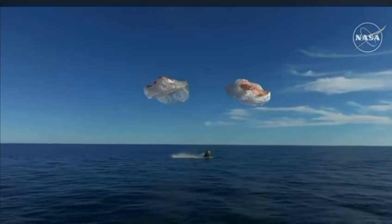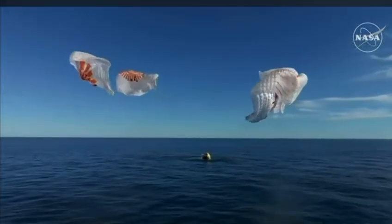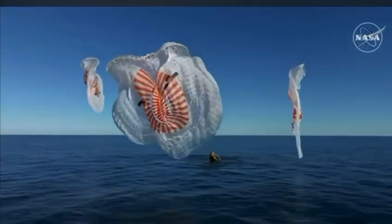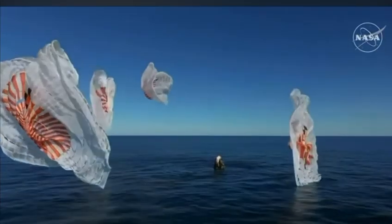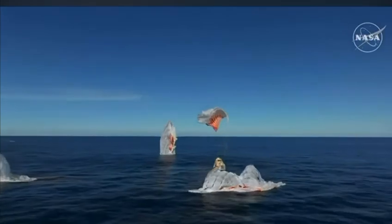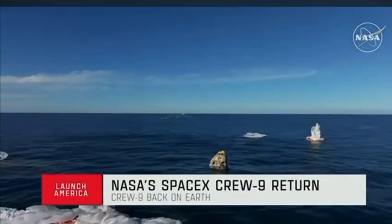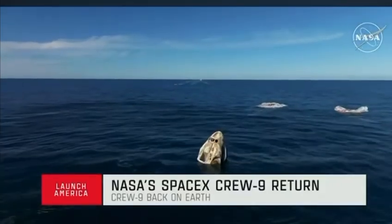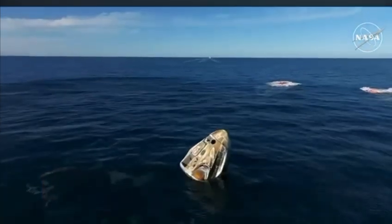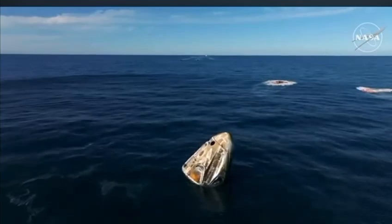And splashdown. Crew 9 back on Earth. And SpaceX Freedom, splashdown. Good main release. Copy, splashdown. We see main chutes cut. Nick, Alex, Butch, Sunny, on behalf of SpaceX, welcome home. It is an amazing, what a ride.